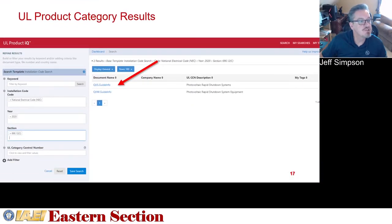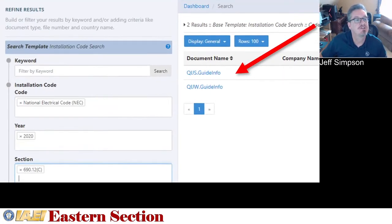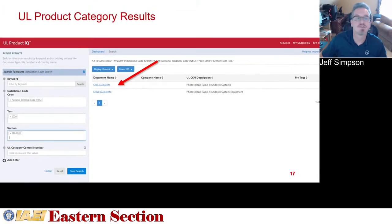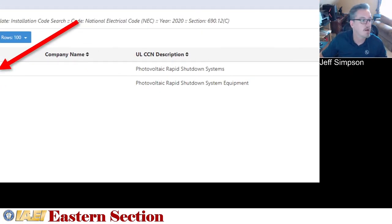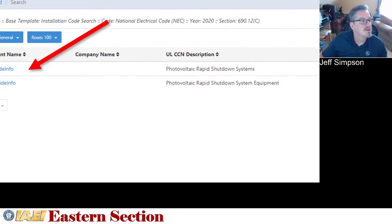So we selected 690.12(C). You can see it on the left-hand side of the screen under the year and then the section, things like that. And look what it populates with. It has two results, the guide info for QIJS or the QIJW. Both of these are relative to rapid shutdown. And you can see what it says underneath that product description, photovoltaic rapid shutdown systems, to the right of that red arrow. And then go to the next slide, Tom.